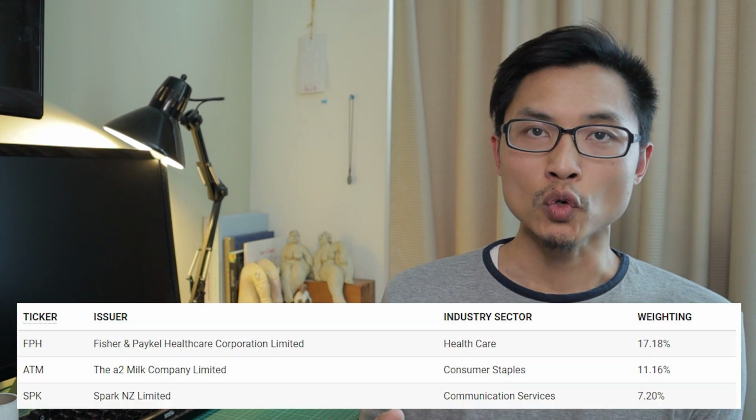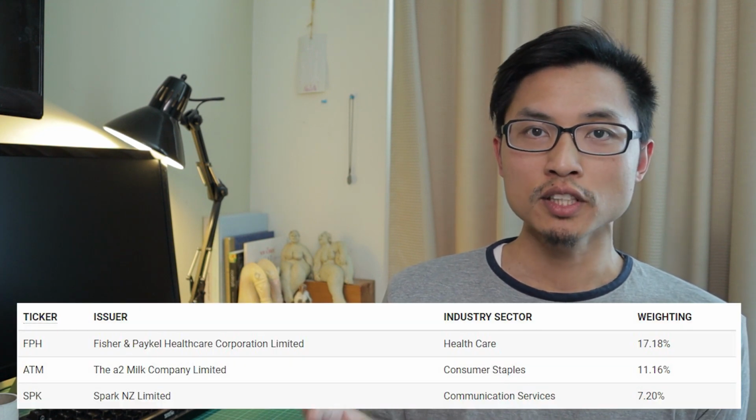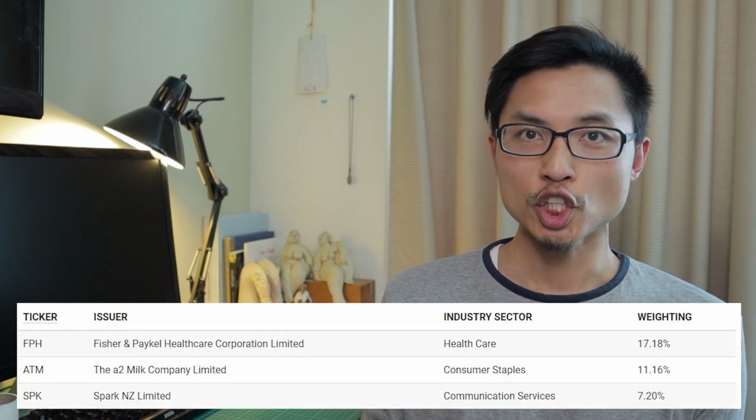The main difference is that the weighting of companies in NZG is determined by its market share, so that big companies have a much bigger representation in NZG. So the two biggest companies, Fisher & Paykel Healthcare and A2 Milk, make up almost 30% of the NZG fund.